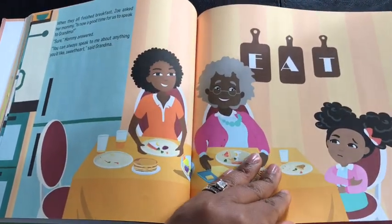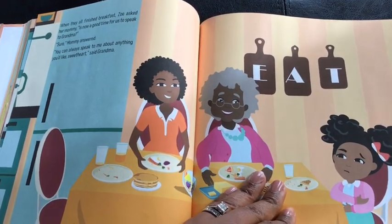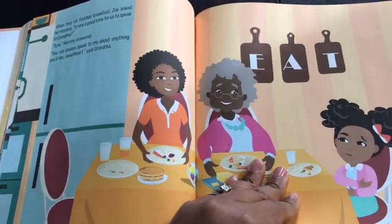There's Zoe getting ready to ask Grandma why she is not remembering things. And why do you think that Grandma is forgetting things?